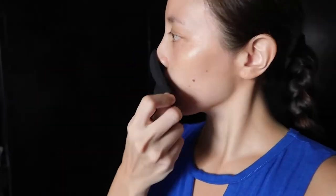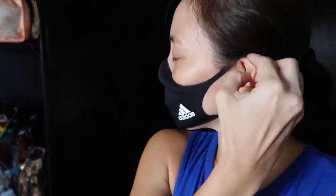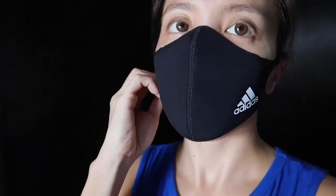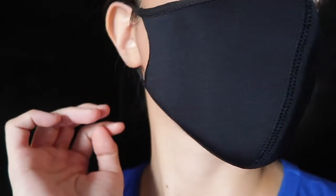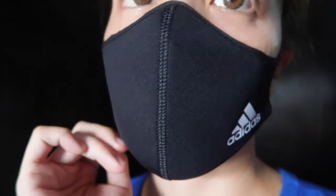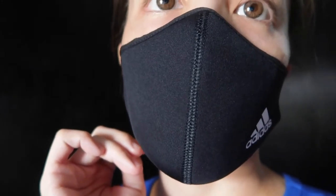Okay, cool. So I'm going to put this on now. Now this mask is only available in XS and S, this particular one, I believe. There are other masks that have larger sizes, medium and large, so do read the product description very carefully. As you can see, this XS and S size is just right for my face. There might be people who this will not fit.